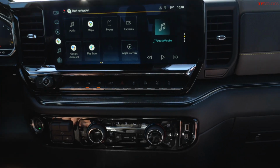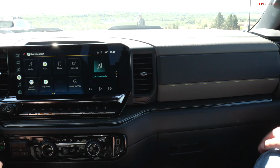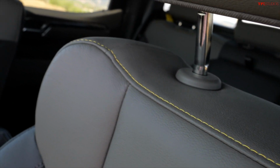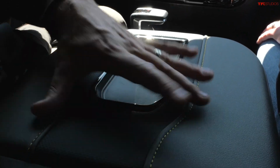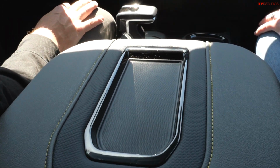I mean, it looks pretty similar. Yeah, very similar. You got the gray dash, the two-tone dash is really nice, and the yellow stitching, which I don't have. It looks really neat. Yeah, so they tried to differentiate it, right, a little bit more with this ZR2. It is their top dog off-road truck.